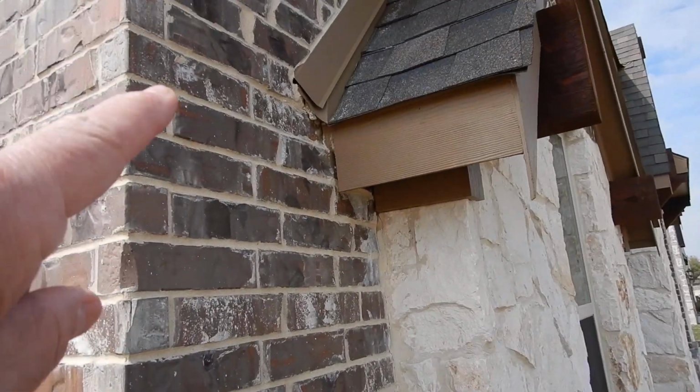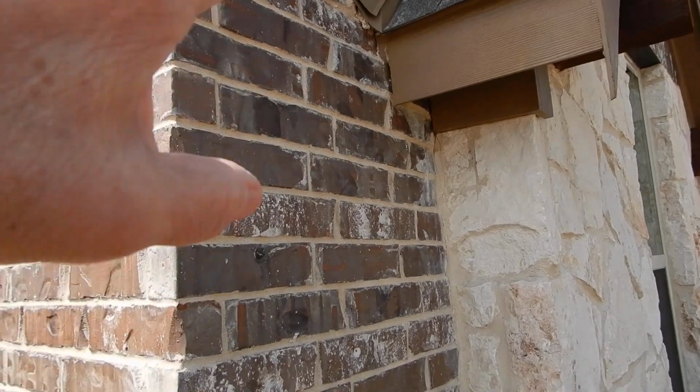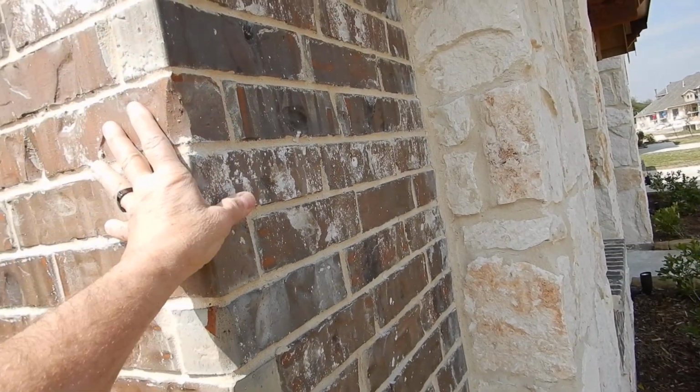How do we get off on this? I don't know, because we were talking about the kick-out flashing. Oh, that's it. The kick-out flashing is supposed to kick it out so the water doesn't come across your beautiful but porous brick and compromise, and go into the wall system.